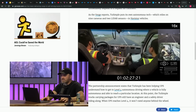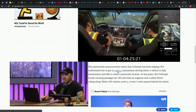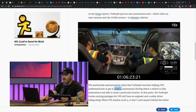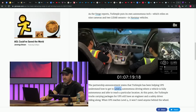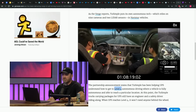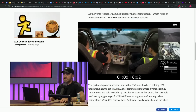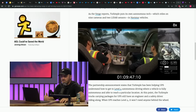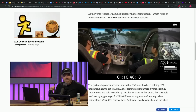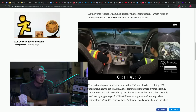Now, the way they talk about these things is in various stages. You have different stages of autonomy. As it stands right now, what you're looking at in this video is a 9-camera, 2 LiDAR system inside this truck, and still with a person sitting behind the wheel manning it. But the partnership states that TuSimple is helping UPS understand how to get to level 4 autonomous driving. And level 4 is where things get really interesting, because at that point, the vehicle is fully autonomous, able to reach a particular location, and it doesn't need anybody behind the wheel. So that's some next level. Level 4 is the level where things get really weird and big giant trucks are on the road without humans. Yeah, that's the final stage. That's the final boss.